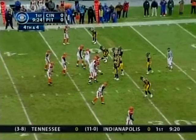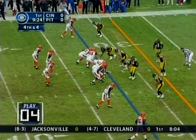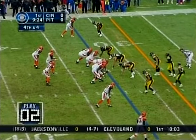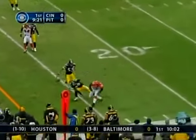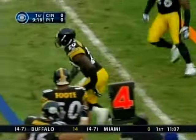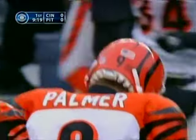Listen to this crowd now as they see Cincinnati go for it. 4th and 4. 3 wides. Palmer. Incomplete. Broken up. A fine play by McFadden. The rookie, back to back.